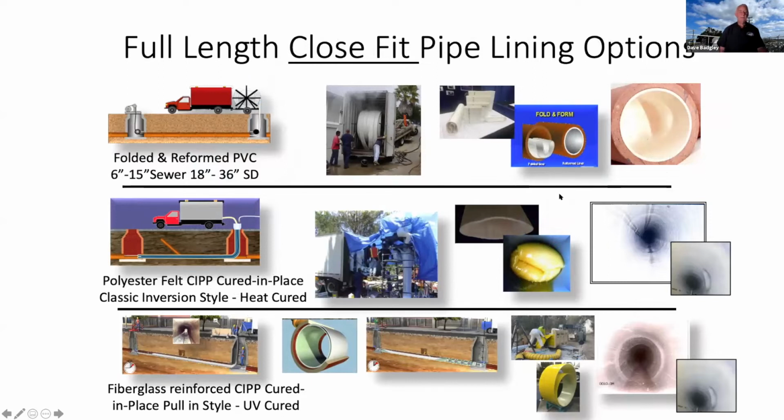Okay, so the options that we have are full length lining. These are close fit liners. We have fold and form PVC liners, polyester felt liners, and then the newer style UV cured liners. These all go in and fit tightly up against the host pipe. They make dimples at the laterals, and are usually used for the smaller diameter pipes.